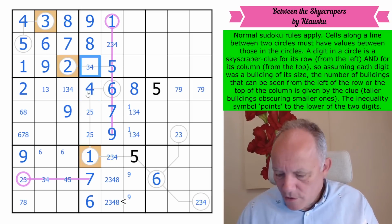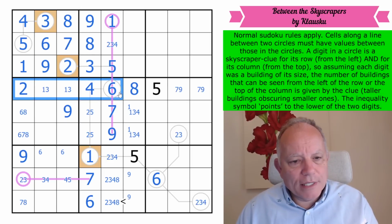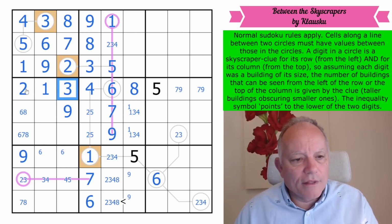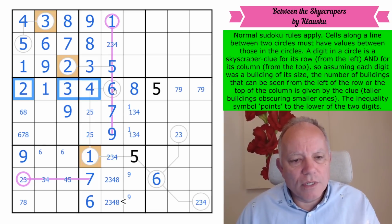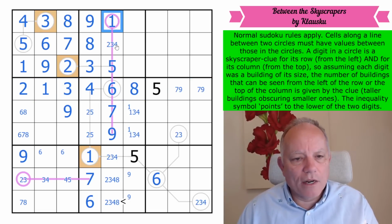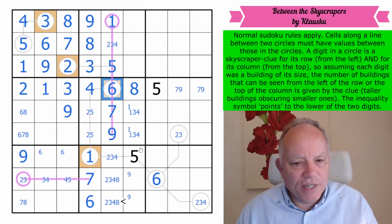That's a 4. That's a 3. I think now this row is... This 6 is effectively done. However that 1, 3 resolves... Oh, look, we know how it does resolve. That is done. 2, 3, 4, 6, 8, 9 in one of those. And down here, 1, whatever that is, 5, 6, 7, 9. That clue is finished with.